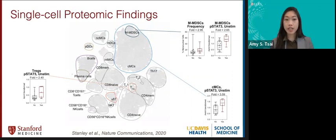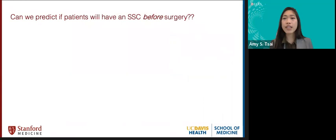This difference is detectable as early as 1 day after surgery and is harmonious with current theories on surgical site complication risk factors. However, we had these baseline pre-surgical samples and we wanted to ask the question: can we predict if a patient will have a surgical site complication before surgery? And the answer is yes.